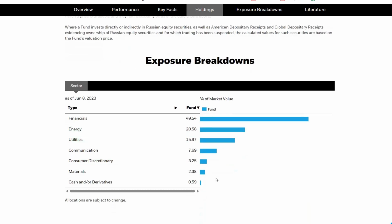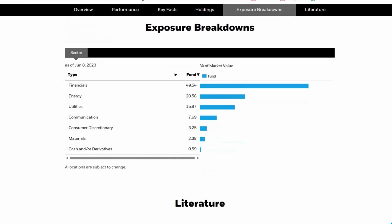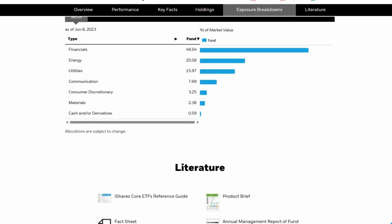Here's the breakdown of that exposure by market sector. The majority of exposure, about 50% of it, is to financials, followed by another 20% or so to energy. And lastly, utilities accounts for around 16%. You also have some exposure to communication, consumer discretionary and materials in there, though it's not as widely exposed to them.